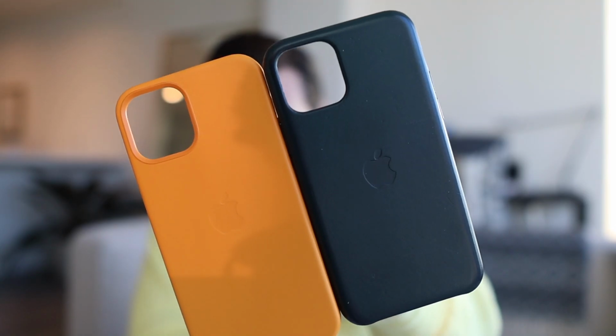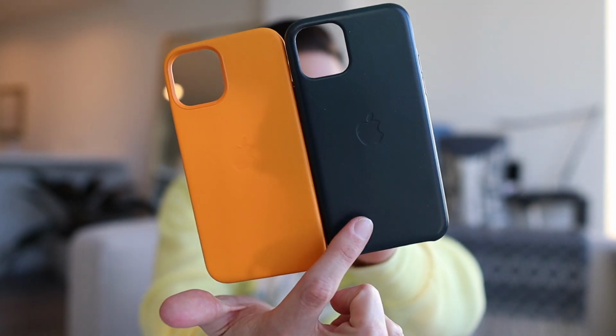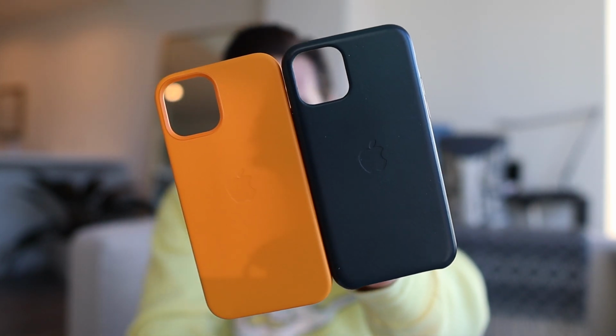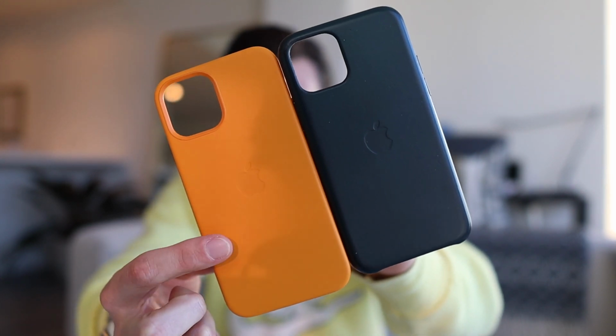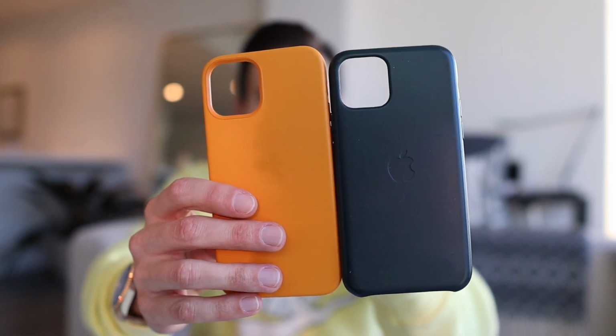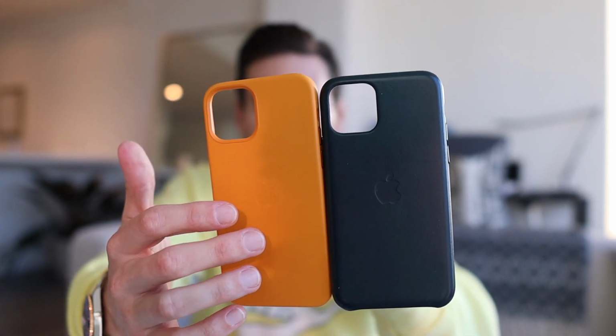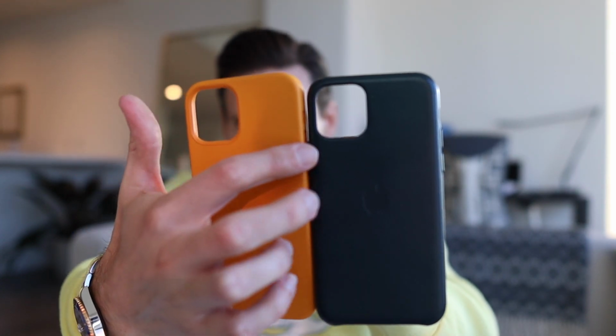So for comparison, here you can see this is my iPhone 11 Pro. I think I went with the darker green color, the midnight green phone, versus the California Poppy 12 Pro case. So one initial design difference is just the cutouts themselves. On the 11 Pro, it's just kind of a rounded off cutout.